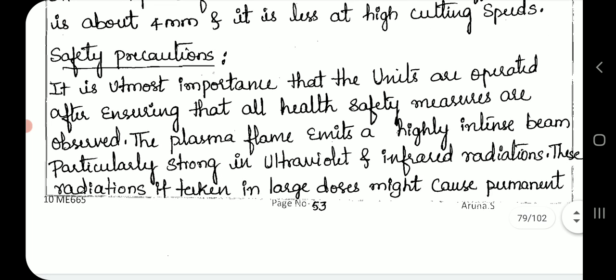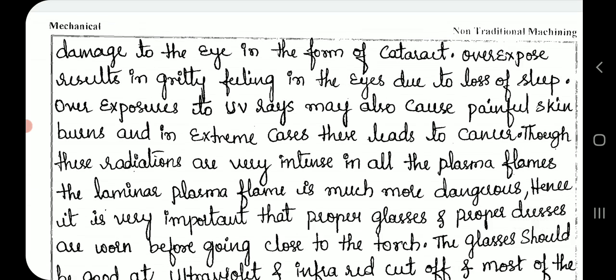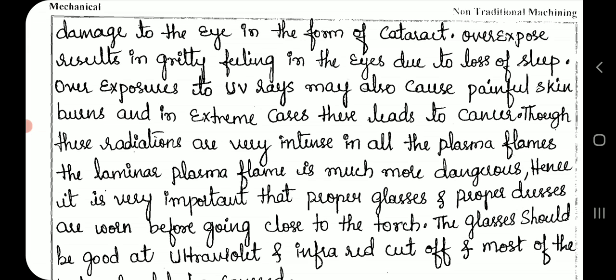speeds. Safety precautions. It is of utmost importance that the units are operated after ensuring that all health and safety measures are observed. The plasma flame emits a highly intense beam, particularly strong in ultraviolet and infrared radiations. These radiations, if taken in large doses, might cause permanent damage to the eye in the form of cataract. Overexposure results in a gritty feeling in the eyes and loss of sleep. Overexposure to UV rays may also cause painful skin burns, and in extreme cases, this leads to cancer. Though these radiations are very intense in all plasma flames, the laminar plasma flame is much more dangerous.